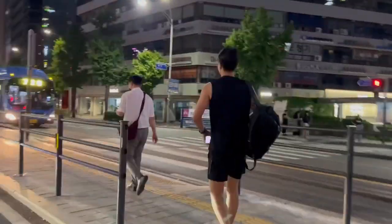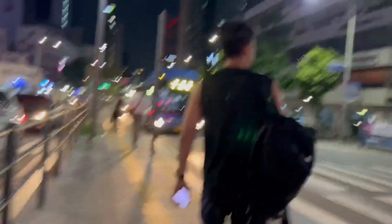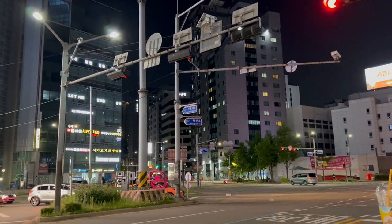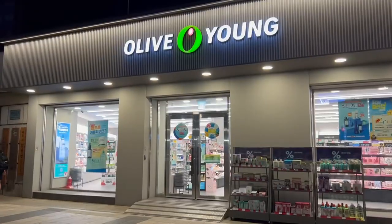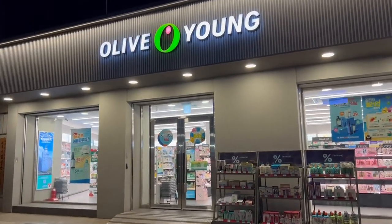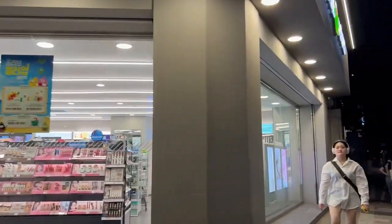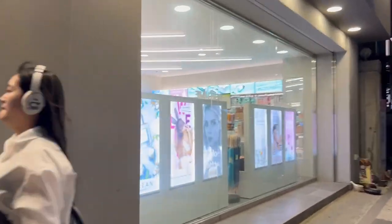First time really being out at night. Hotel is just about a block that way. It's not quite 9 o'clock at night. Some places are closed, but the skincare places are open. They take their skincare very seriously here in Korea.